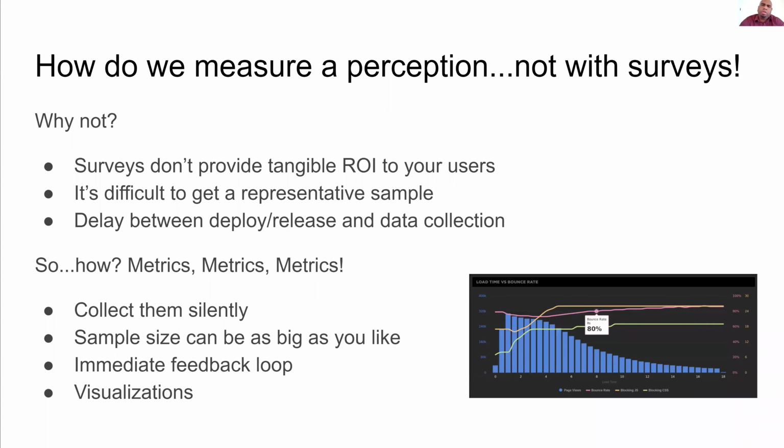So how do we measure a perception? Well, not with surveys. Surveys don't provide any tangible ROI, so why would I do a survey to help you out? It's difficult to get a representative sample. Usually people who are highly engaged with your application probably will fill out your survey. And there's a delay: you release something, you want to see the performance. If you're relying on user surveys, you're going to ultimately have to wait until someone fills out your survey.